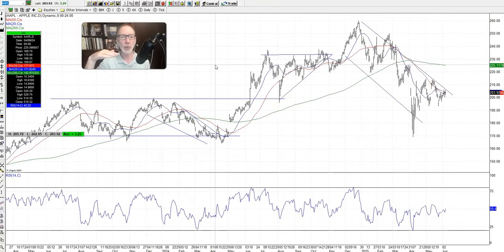The at the money options are more of a 50-50 chance, and if you're buying out of the money options, you're really speculating. It's more of a speculative trade because you're saying, I really know where the stock's going to go in a certain amount of time.